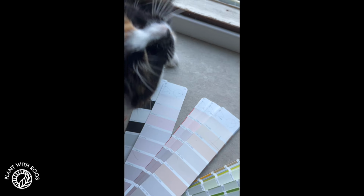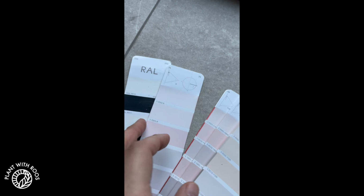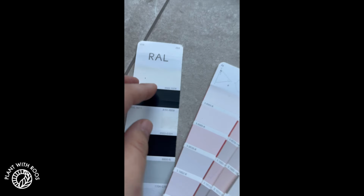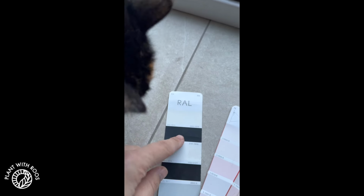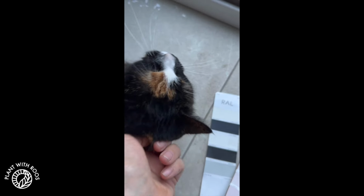Then it was time to pick a paint color, which was a little bit of a quick thing we had to decide. Maggie is distracting me from picking colors for the walls and ceiling in the bathroom. This is regular white. Regular white that Dutch people usually use.